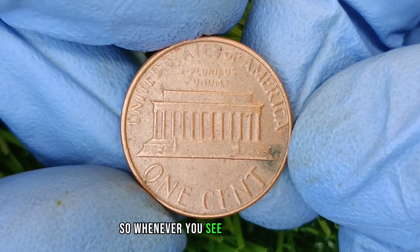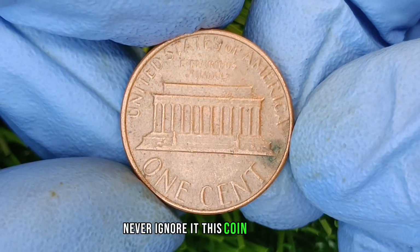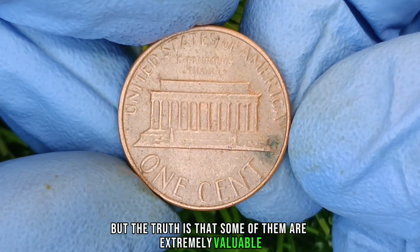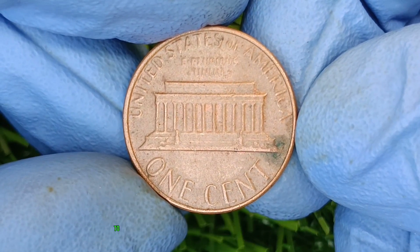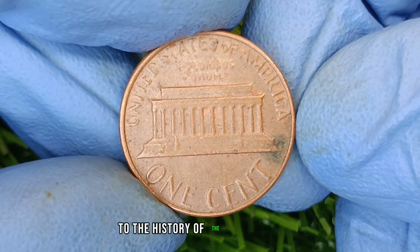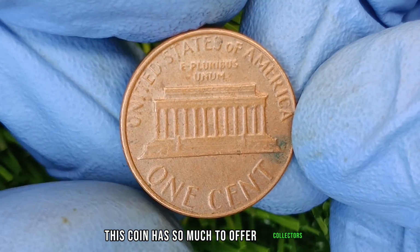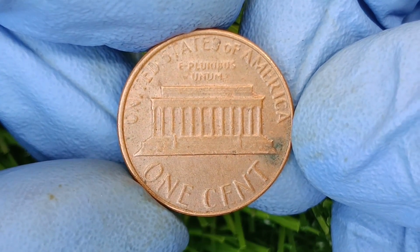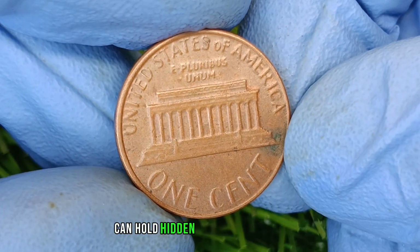So whenever you see a 1982 Lincoln Memorial penny, never ignore it. This coin may look ordinary, but the truth is that some of them are extremely valuable. From the rare 1982 D small date copper penny to the many varieties, from errors and proof issues to the history of the copper to zinc transition, this coin has so much to offer collectors. The 1982 penny is valuable, it is collectible, and it is a reminder that even the smallest coin in your pocket can hold hidden treasure.